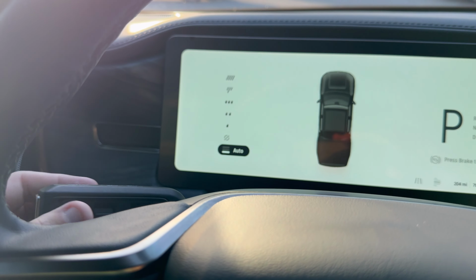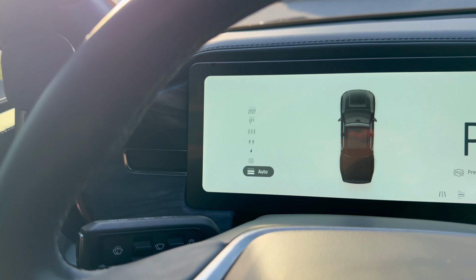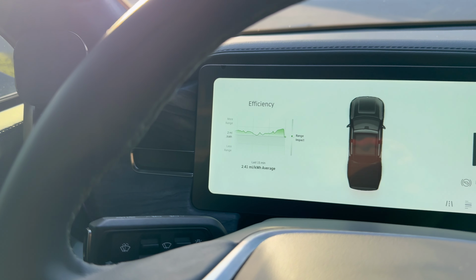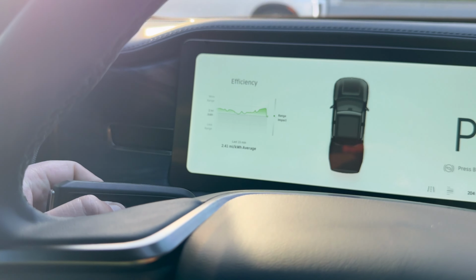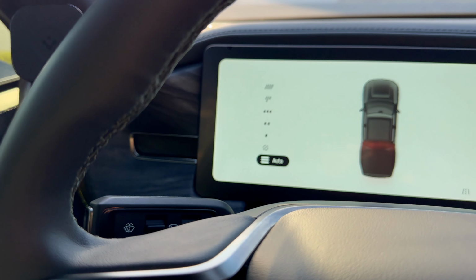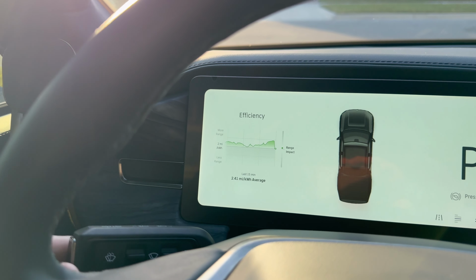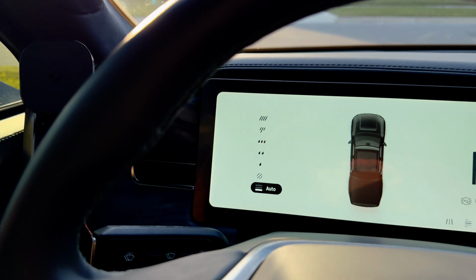I find that the middle setting is probably the best. It's not super sensitive, but it's also not conservative either. It's going to give you a nice wipe when it rains. And then, of course, if you're someone who wants it to wipe if you accidentally spit on the windshield, go ahead and turn it up to the 3rd level. It took me a bit to learn these controls.